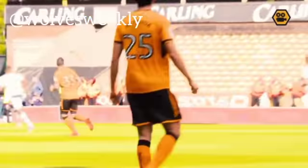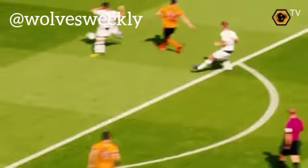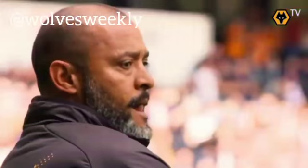Cody, what a raking ball out towards Doherty on the right hand side. What a pass that was. Doherty, low ball into Bonatini. Good save at the near post.